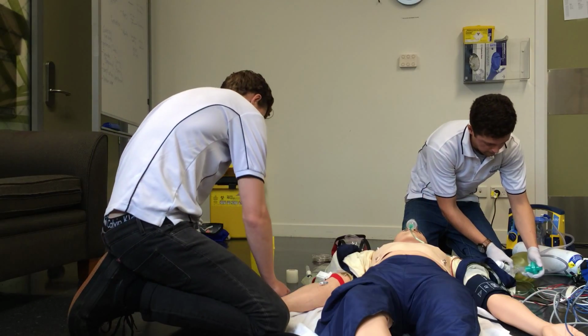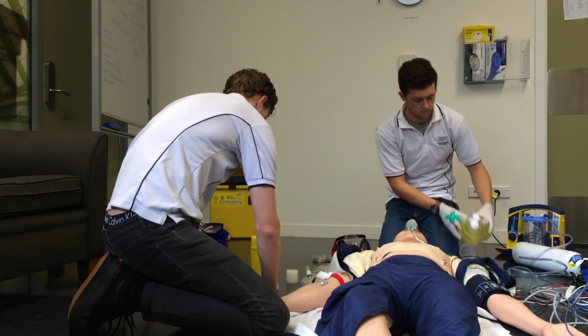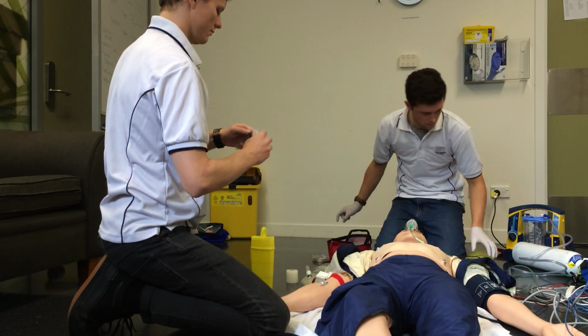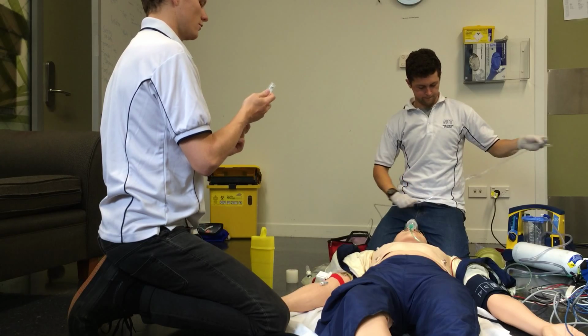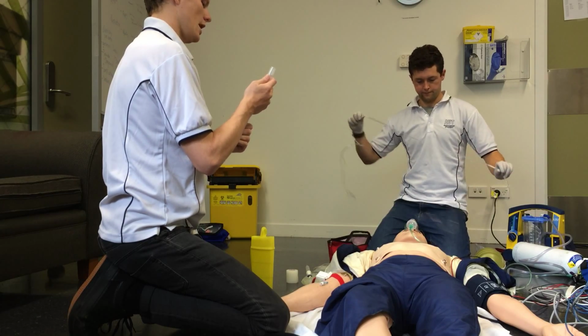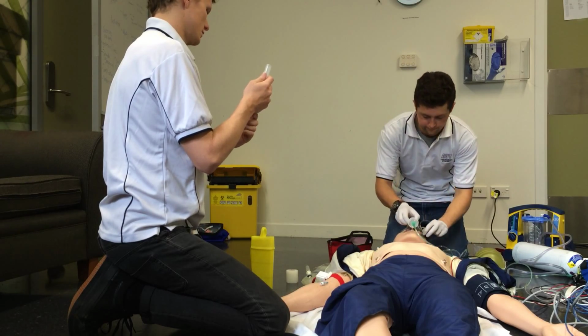Is that done? Yep, so that's all ready. Okay. So now that you've done that, can you get the nasal prongs out? Place it under the patient's face, but do not attach them to the oxygen. Yep. So we have oxygen running. We want to make sure that the patient is adequately oxygenated. We want to make sure that they have fluids running as well.